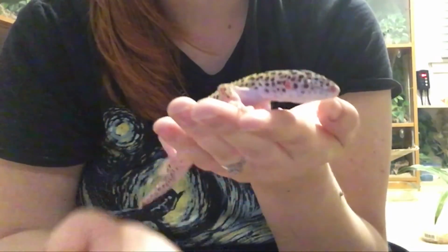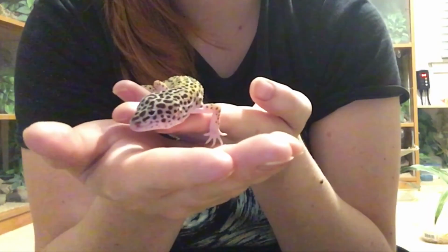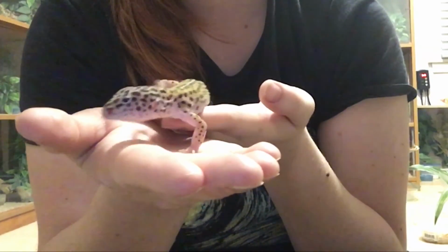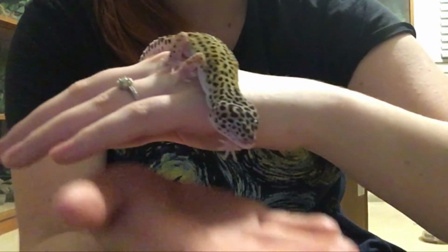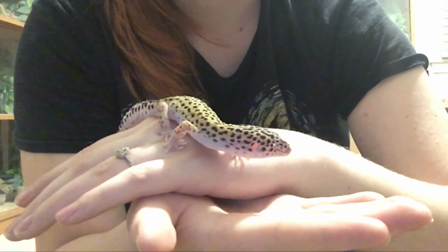Other than that, he's doing extremely well. He likes his new gecko bookshelf. He didn't show a huge display of stress when he was moved to it, and he hasn't been stressed the entire time. Handling has been going really well, as you saw on the clips. It's great, and I'm really, really happy for Rhaego, and I hope you guys are happy too.